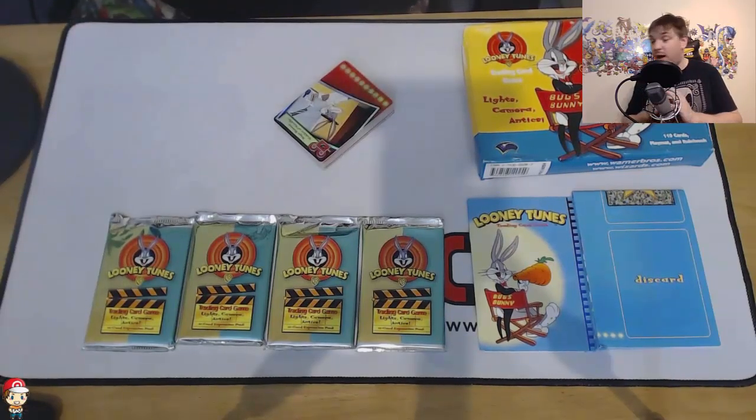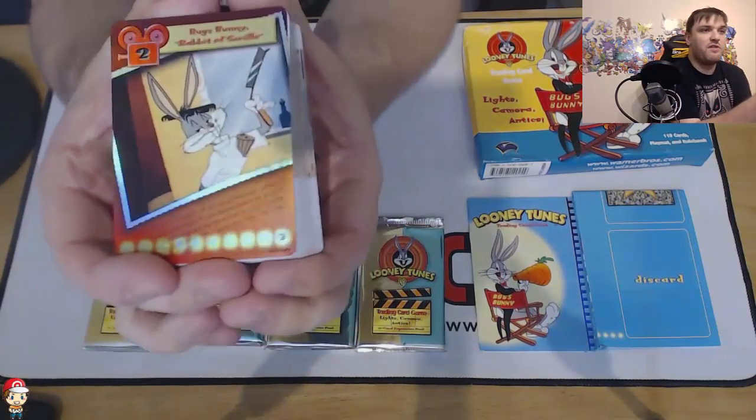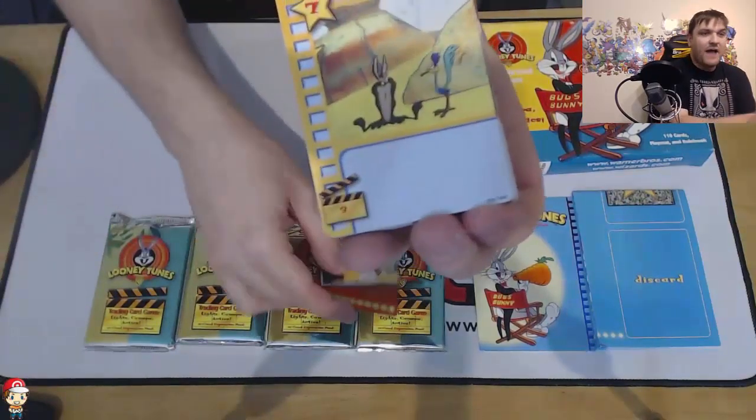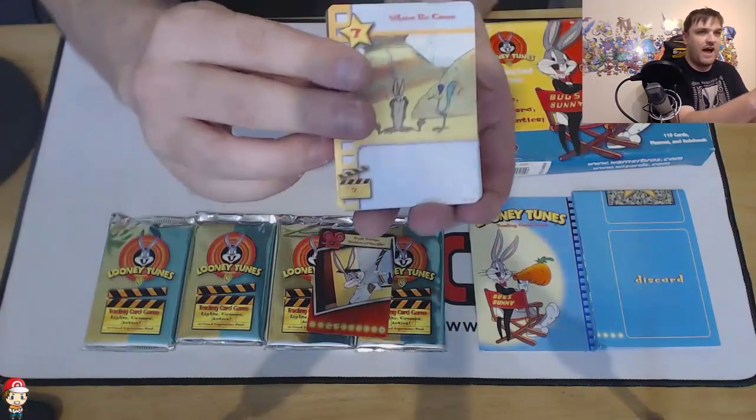Now, I don't know about you guys, but I love Looney Tunes. They're a big part of my childhood. So we start off with a foil card with Bugs on. So that's all nice and shiny. Just kind of a straight mirror foil. And the likelihood is that's probably all the foils we're getting in the starter set.